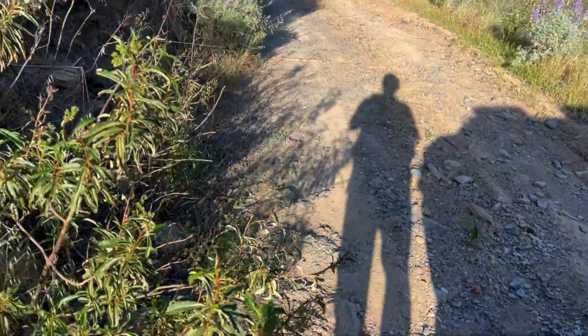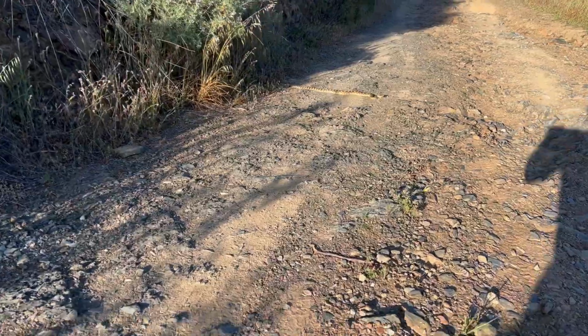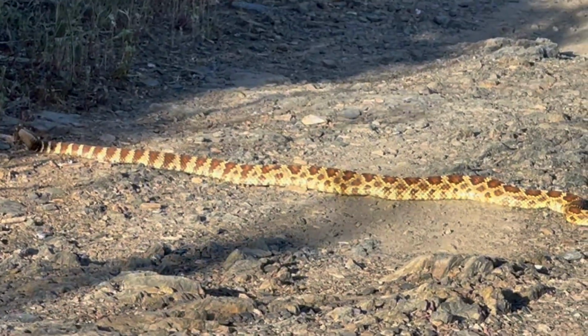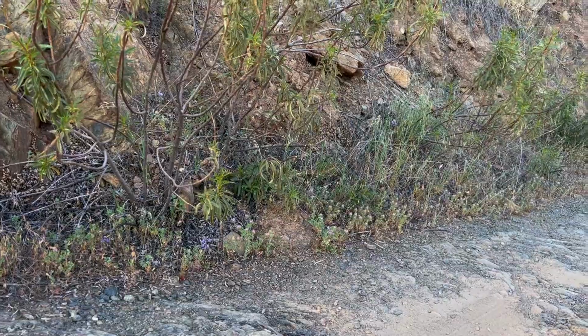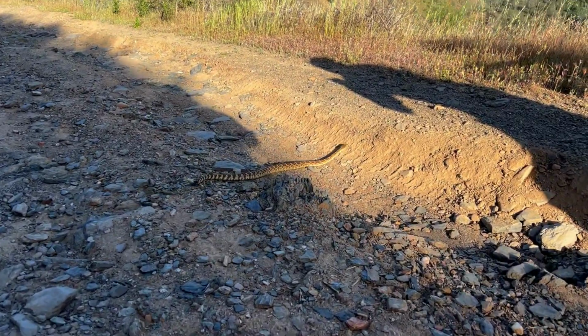Coming down the mountain, and I found this rattlesnake. You guys see the rattle in the back? Look at it. Rattlesnake. Where is it? I'm gonna chase it off the road. Get off the road, man. Thank you, appreciate you. Why did the rattlesnake cross the road?